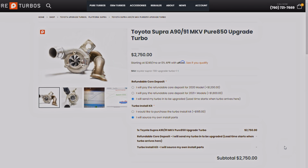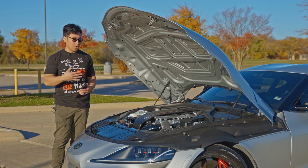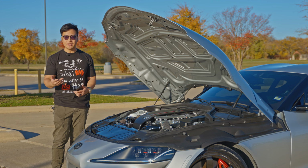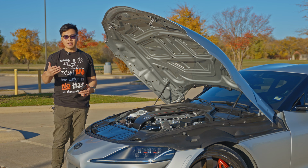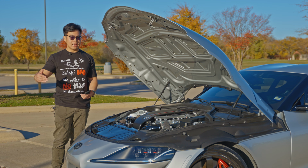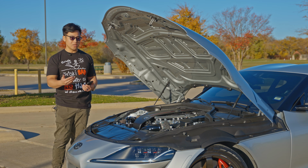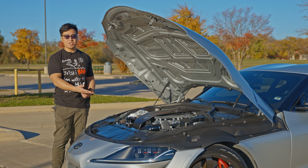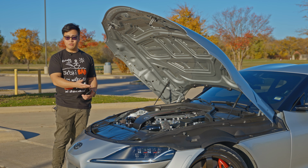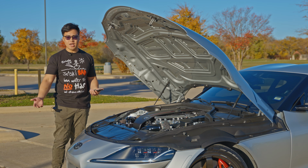I know some people have been complaining that the Pure 800 is unreliable. I personally haven't had any trouble with that. So take my consideration with a grain of salt, just because every single person is going to have different experiences. Of course, they treat their cars a little bit differently, but my car was daily driven, put a ton of miles on it. Like I said, it was on this car a majority of my ownership, and I've had this car for over 3 years now.